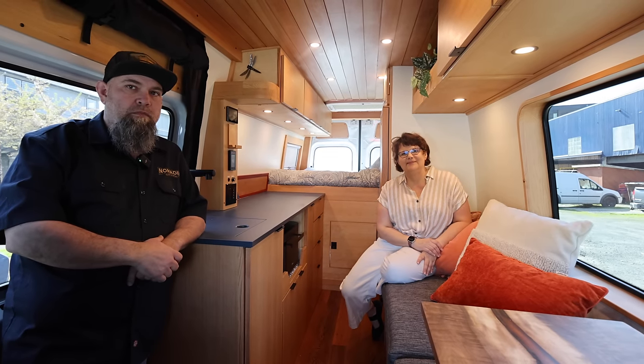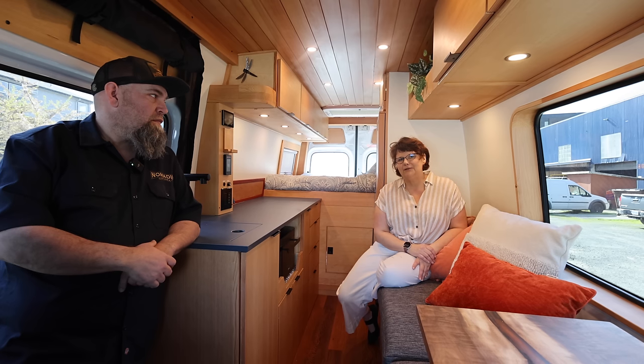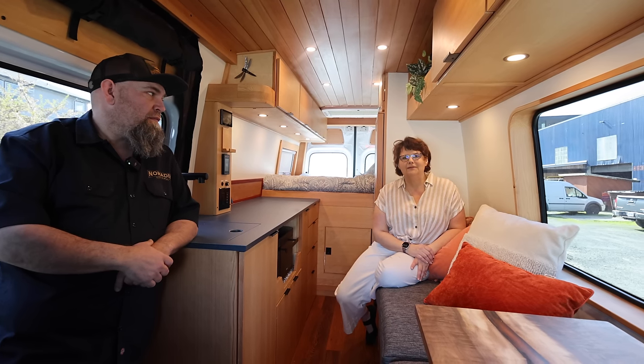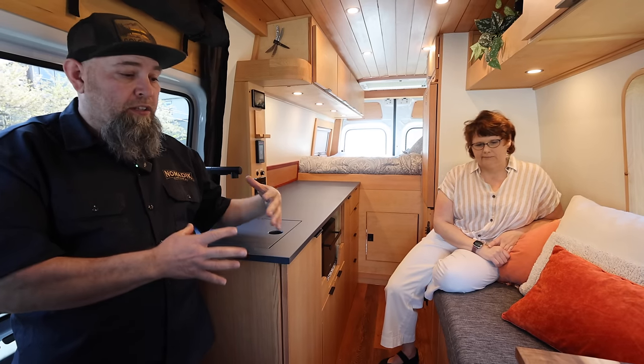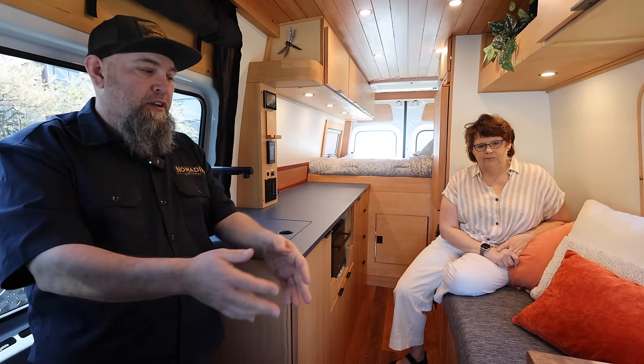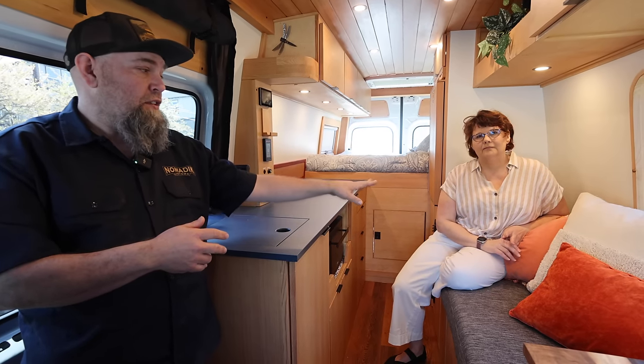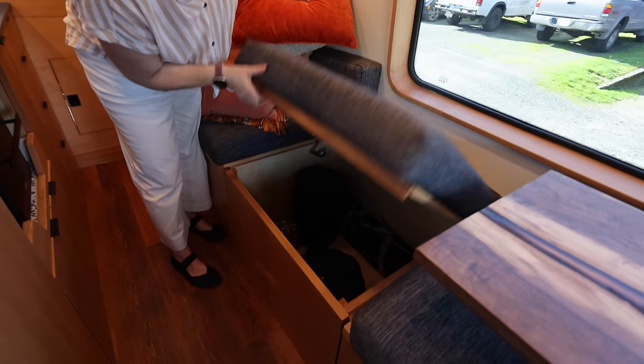I noticed that you decided not to go with a shower in here. Yeah, I'm not for the shower. I think it takes up too much space in the van. Wow, okay, really interesting. Stephanie wanted a lot of storage for things, so we have the pull-out bench, which has storage. This middle bench here has a lot of storage, and then where Stephanie's sitting is where the toilet is. Yeah, that is a lot.